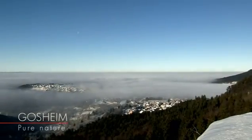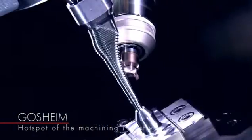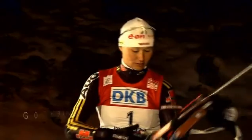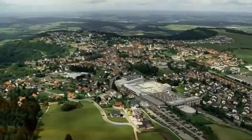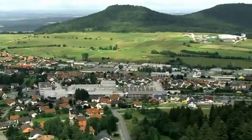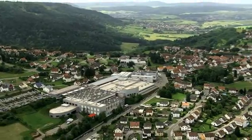Many say that people's vision is more acute here than elsewhere. Many say that people work more precisely here. Many say that people here are more goal-oriented, persevering, and successful. But above all, this place is so special because something very special is created here.